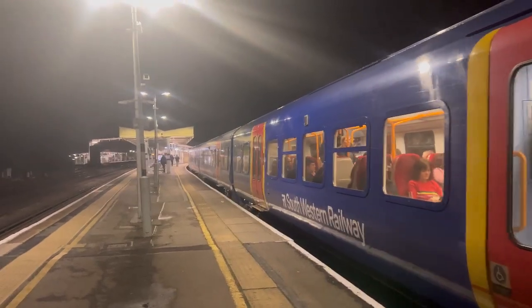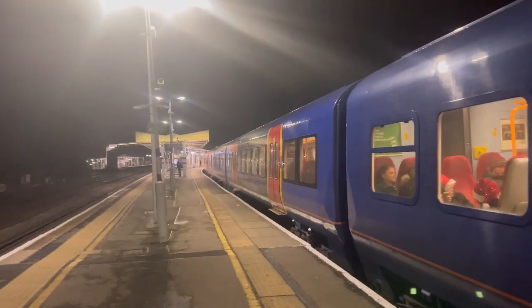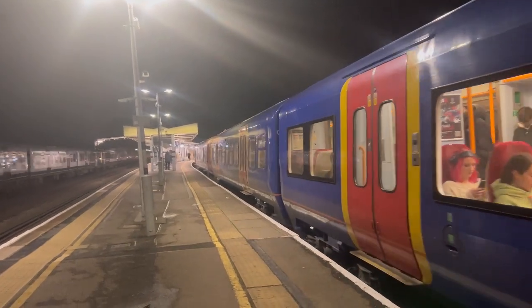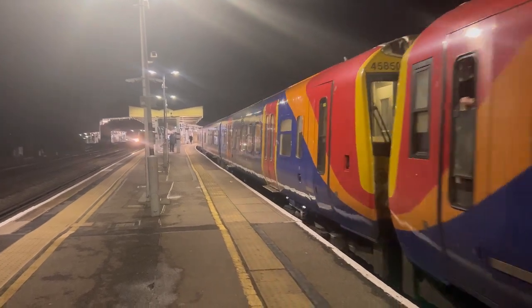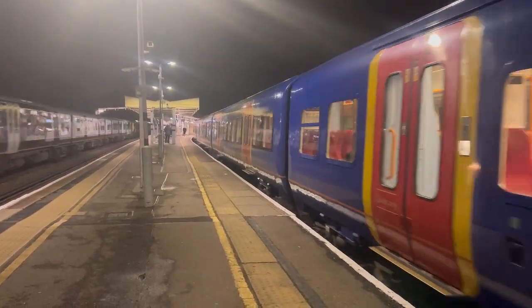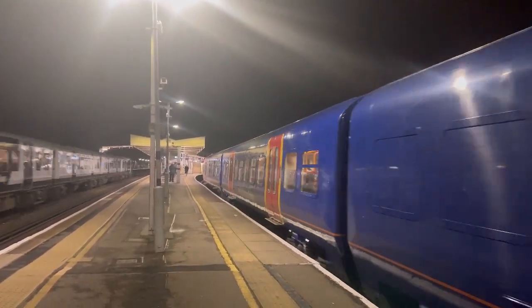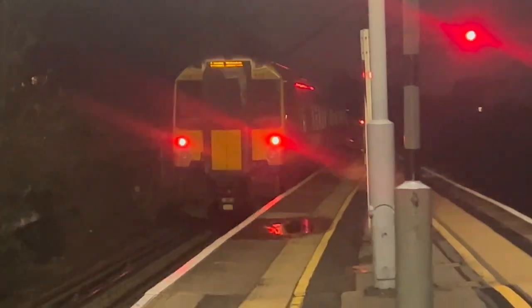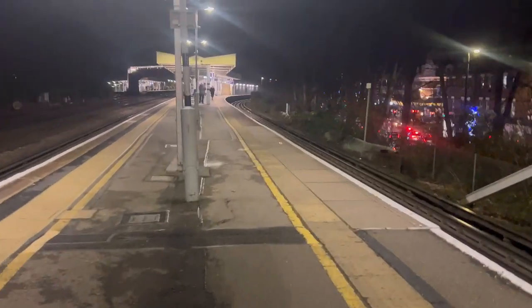So this is going to be the last one from platform number one. Or I'll wait till the side line. Actually, no, that's not a good idea. So now we'll be heading to platform 3 and 4 to watch the passing of the 450, the same 450 we filmed earlier.